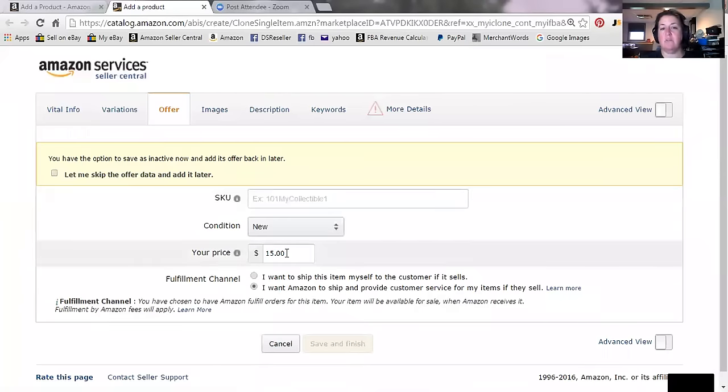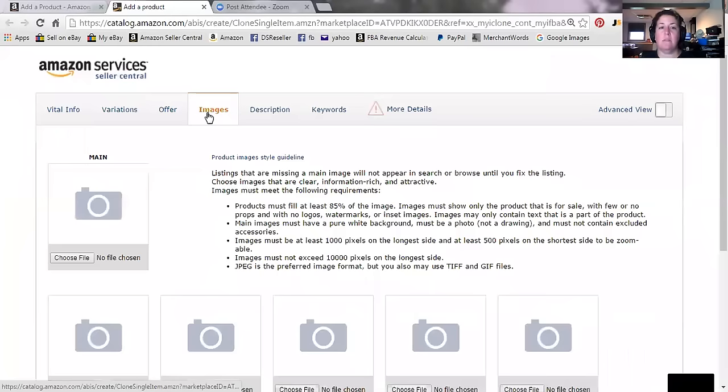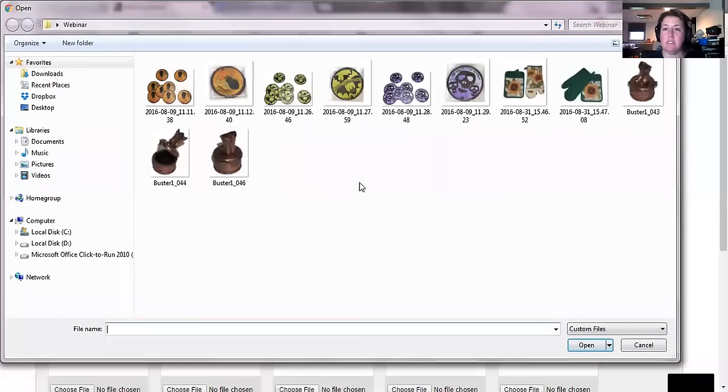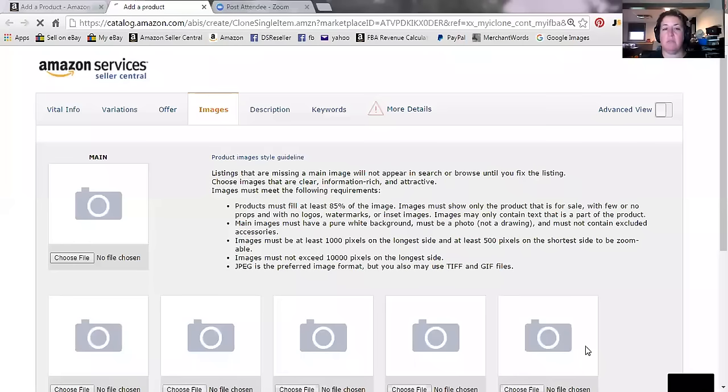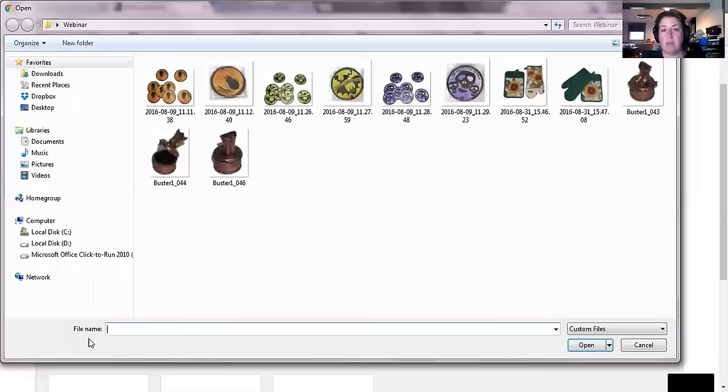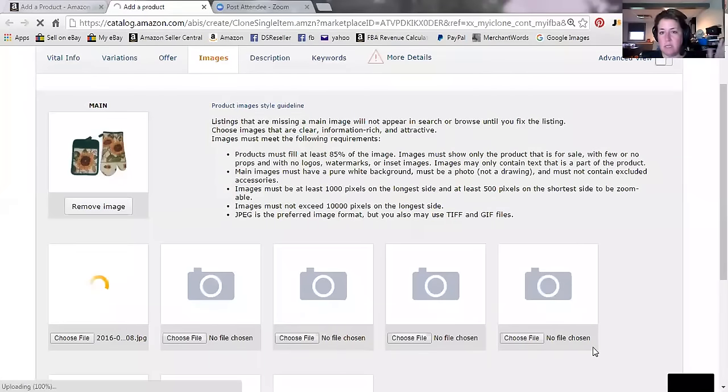So the offer for the three-piece was $15, so I'll make it like $11 because it's only two pieces. I can always lower the price, or I can raise the price if they're selling so fast I can't even keep them in stock. The images, I'll have to put new images in because even though I'm going on a similar listing, it's not the exact same. So again, I want to put the best picture first. And then I took a picture with the oven mitt flipped so that they could see that the back is a solid green and the design isn't on both sides.